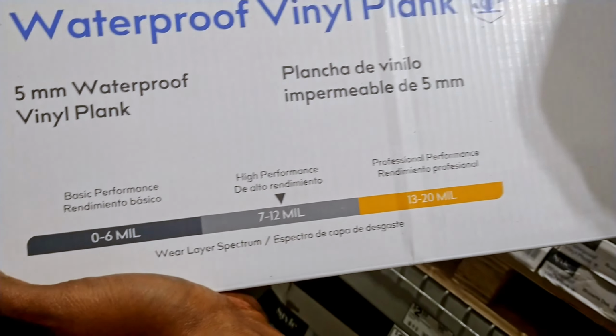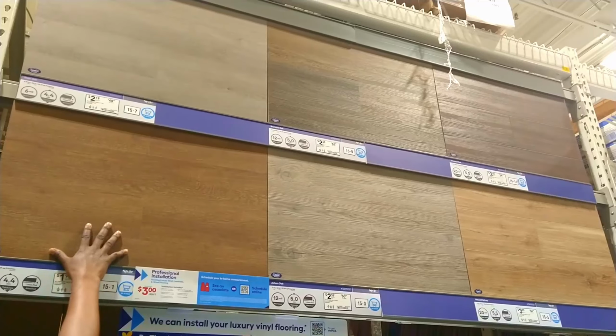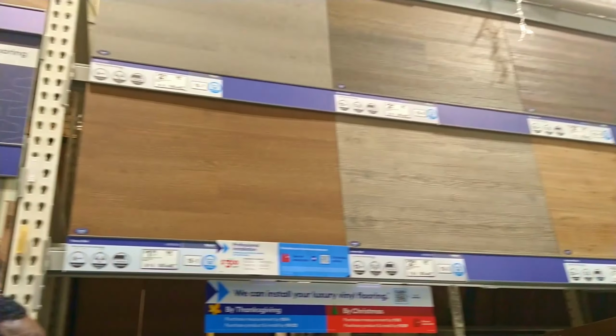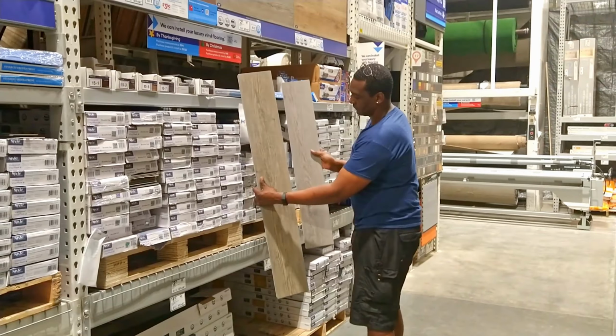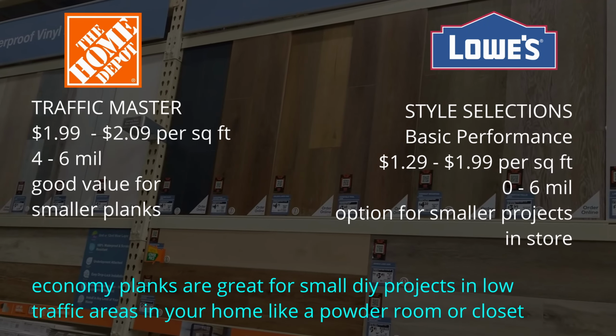Over at Lowe's, Style Selection has a basic performance line of planks. The feel of these planks were more smooth than textured. They give more of a vinyl floor look than a rustic wood appeal. These smaller planks are also in the price range of under $2 per square foot. This is the difference in economy vinyl planks.